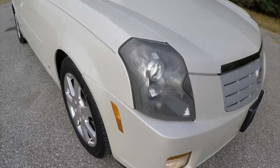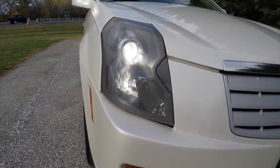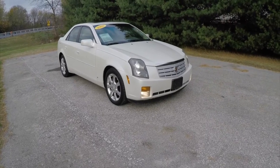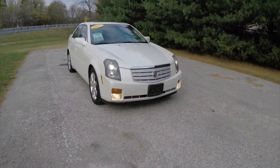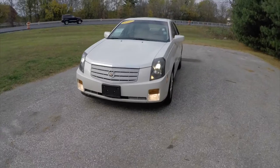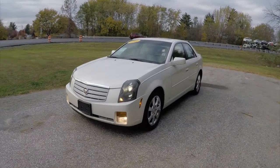Up front, you have projector beam xenon high intensity discharge headlamps with integrated washers. We've also got fog lamps. All right, let's take a look at the interior.